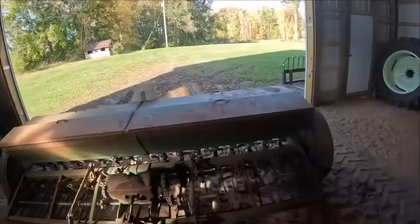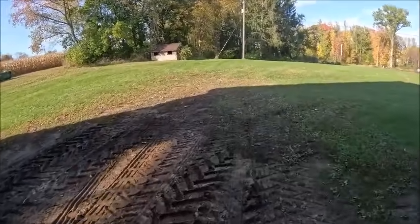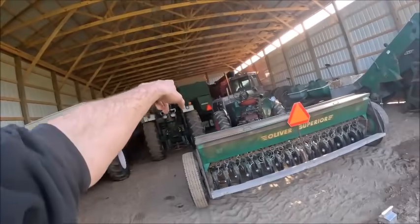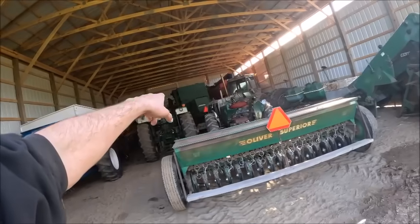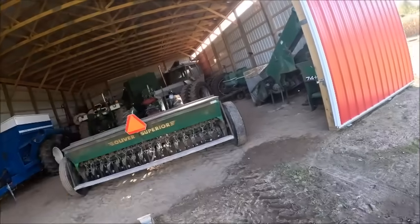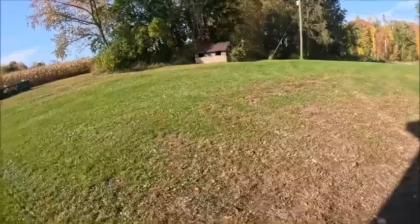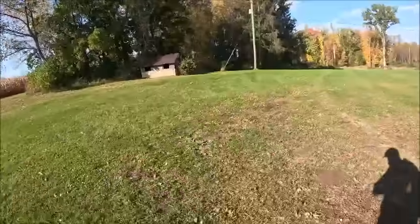Let her warm up for a minute. So I got the head, obviously the 7300's back in the middle, I got the head on it, so that if I do cut, all I got to do tomorrow is come grab the combine. It's greased, it's got fuel in it, it's ready to go. It's just a matter of finding dry beans.